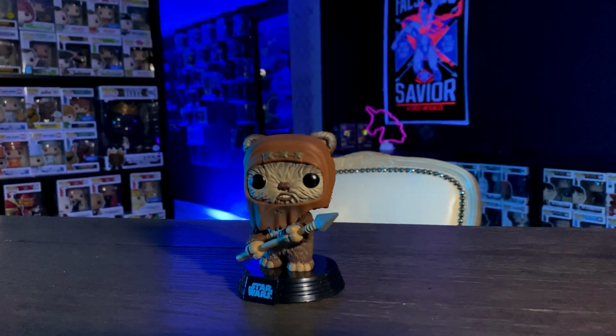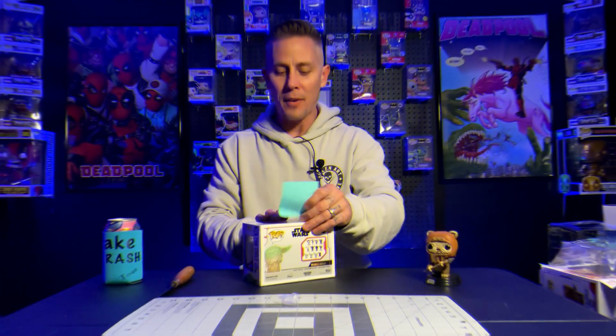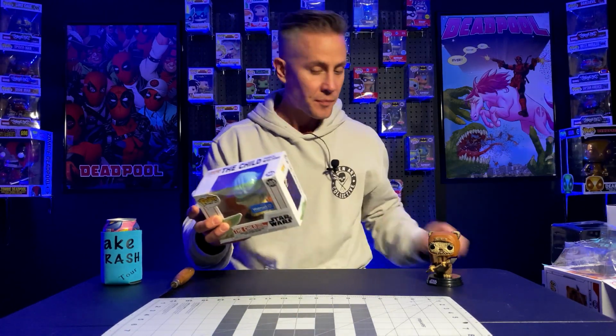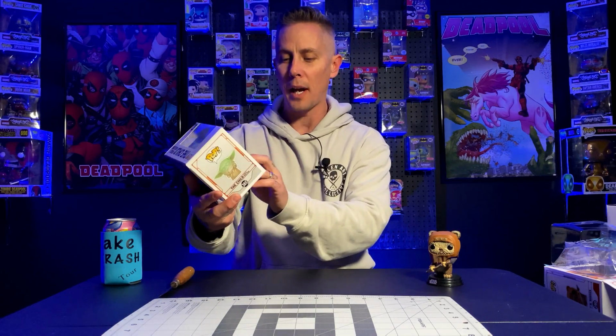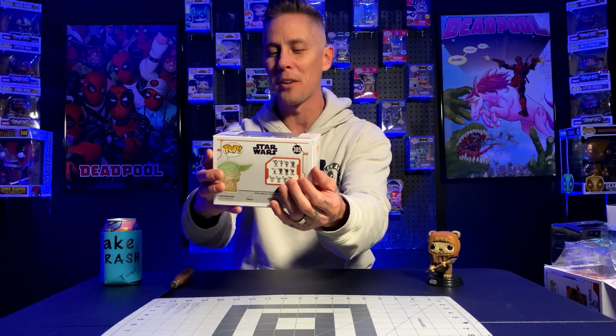Coming in at number 5 is one of them that actually surprised me. Coming in at number 5 is going to be the Child Force Wielding. Now, they don't have on this one right up front that this is the Mandalorian. It just kind of says Star Wars. When you get to the back of this box, it does, however, say Mandalorian on there. He was number 385 out of the group.